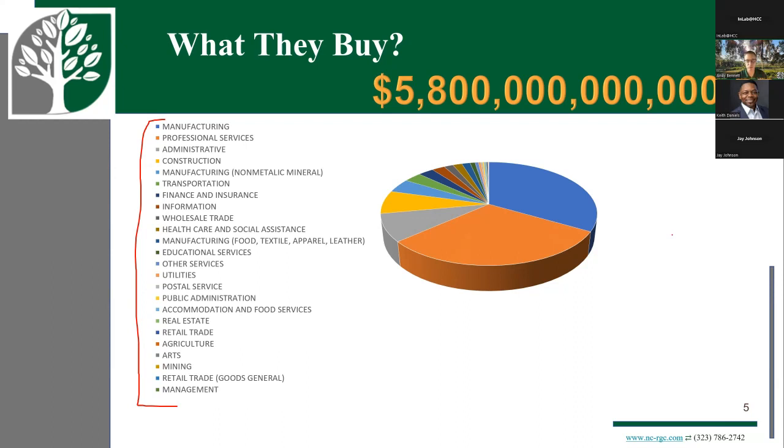So NAICS codes define, okay, are you in manufacturing? Are you in professional services? Are you a dentist? Are you a dog groomer, right? So those NAICS codes, there are 1,300 of them, and they define what type of industry you're in and how we spend our money.